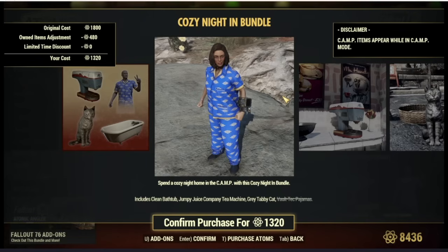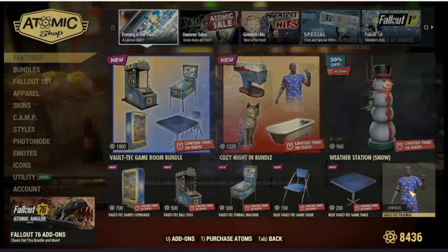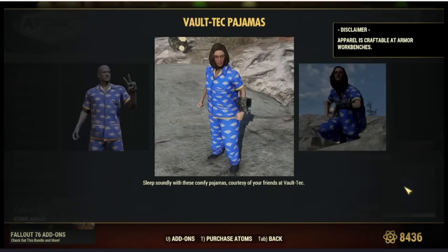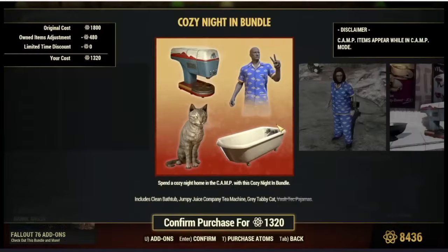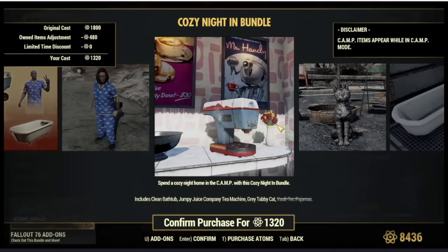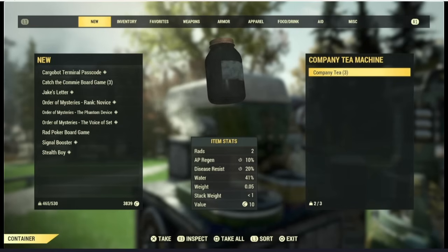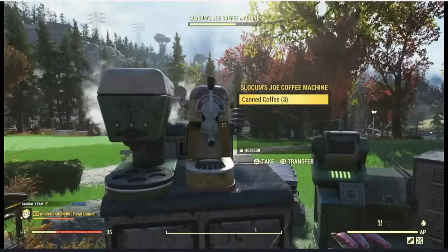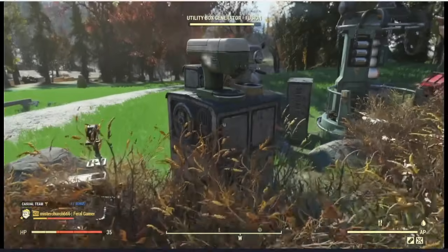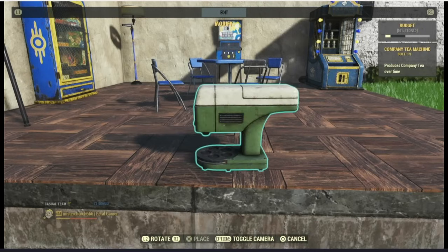And also the pajamas are just pajamas, they're whatever. You can actually get these by themselves down here. I'm not sure what they're being sold for on their own because I already own them. But they're down here. And also the Jumpy Juice Company Tea Machine, I didn't buy that because I already own the normal Company Tea Machine, which looks better because it's not stupidly themed and branded. I don't like stuff that's like that. But this is the size of it and the shape of it, and so it'll look like this. It'll take up that much space.